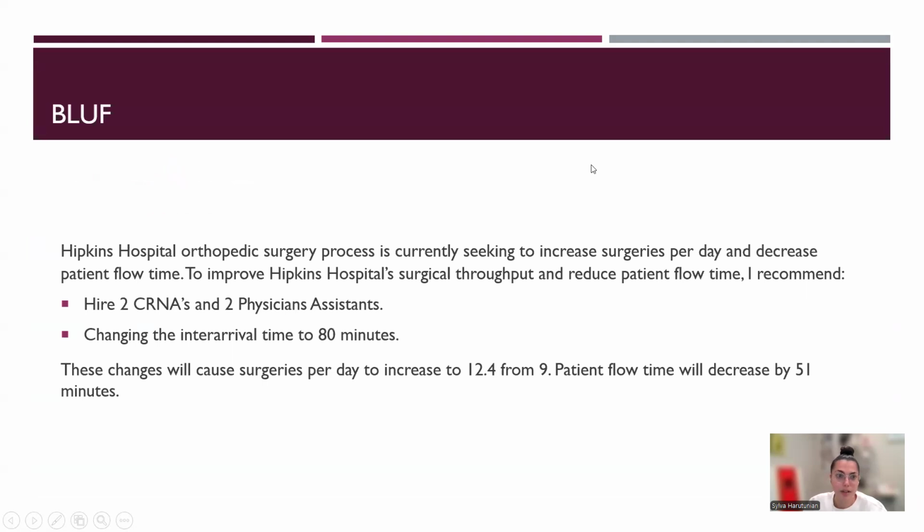So the bottom line up front: Hipkins Hospital Department of Orthopedic Surgery is currently seeking to increase their surgeries per day and decrease their patient flow time. To improve surgical throughput and reduce patient flow time, I recommend hiring two pooled CRNAs and two pooled physician's assistants. I also recommend changing the inter-arrival time to 80 minutes. These changes will allow the surgeries per day to increase to 12.4 from 9. Patient flow time will also decrease by 51 minutes.